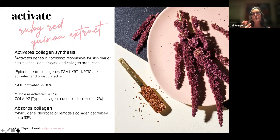And so what you will find, it's just like a mattress. You've got the top layer, you've got the springs, and you've got the bottom layer. If the springs are sagging, what happens? Well, then the top layer of the mattress sags, and that's exactly what happens to your skin.